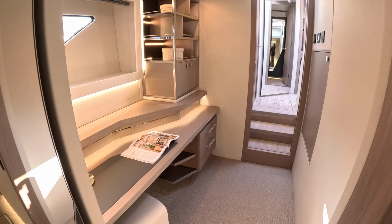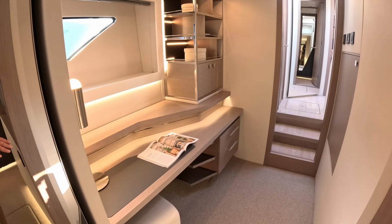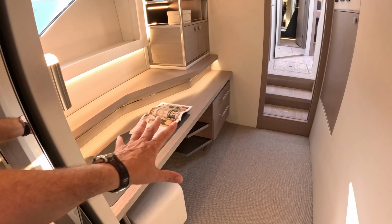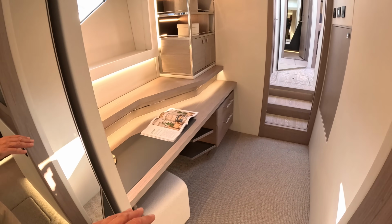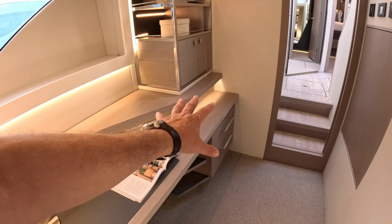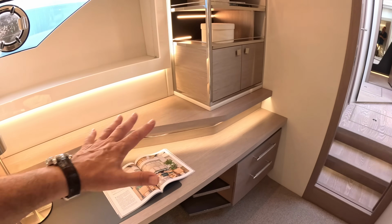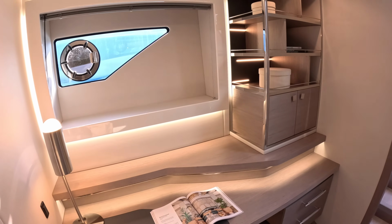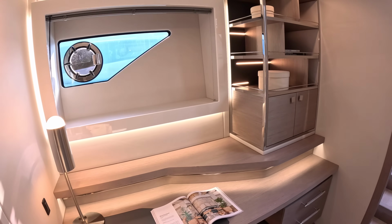What you can have here, if you prefer, is a door here and then have this as a utility area. So what you've got then is your washing machine and another fridge perhaps, and that sort of thing, and a countertop across here. So this becomes utility space in the boat. If you're spending a long time living on board, you might prefer to have that.